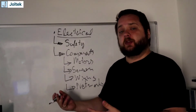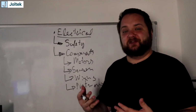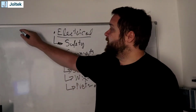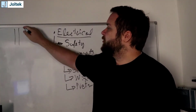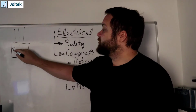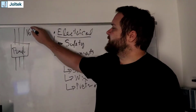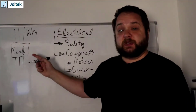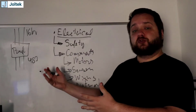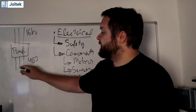You should have gotten a lot of this knowledge in an engineering degree or through osmosis if you've been in a technician or an electrician level position. But basically, in very broad strokes, you're going to have three phases that come into your factory. You're going to have some kind of transformer, which is then going to step down, let's say this is usually 16 kilovolts, to 480. Again, I'm just explaining this in very broad strokes, but you should understand how this actually happens in a general sense in a facility.